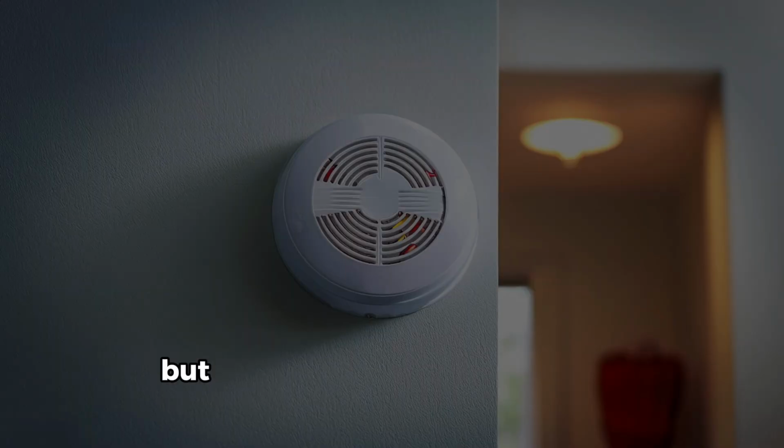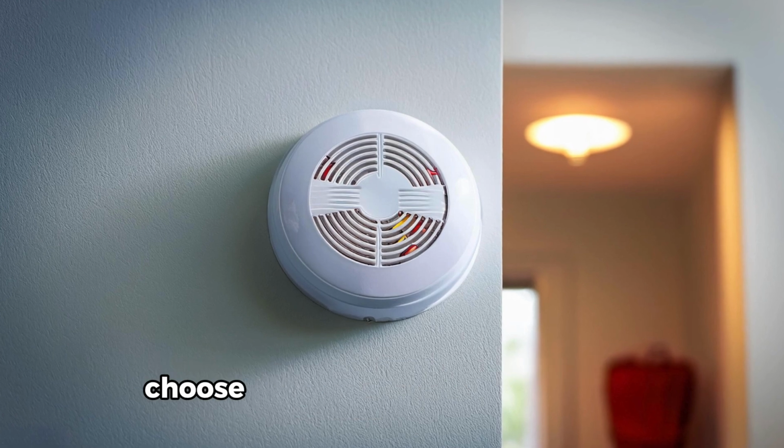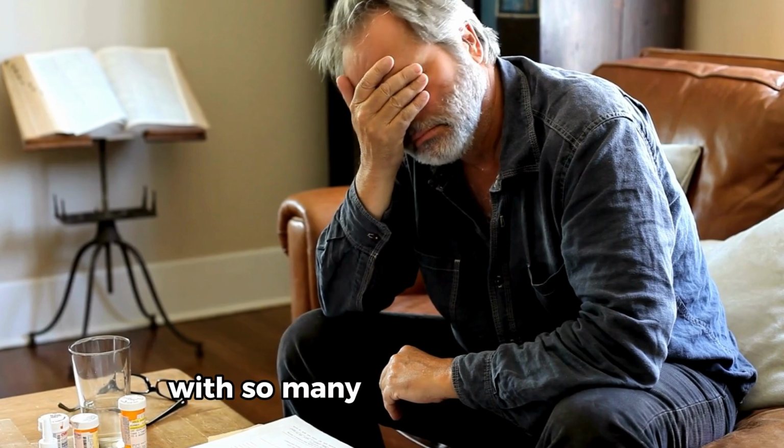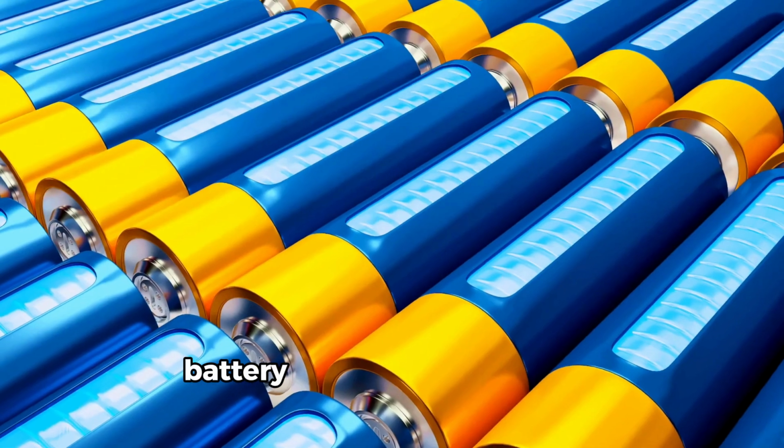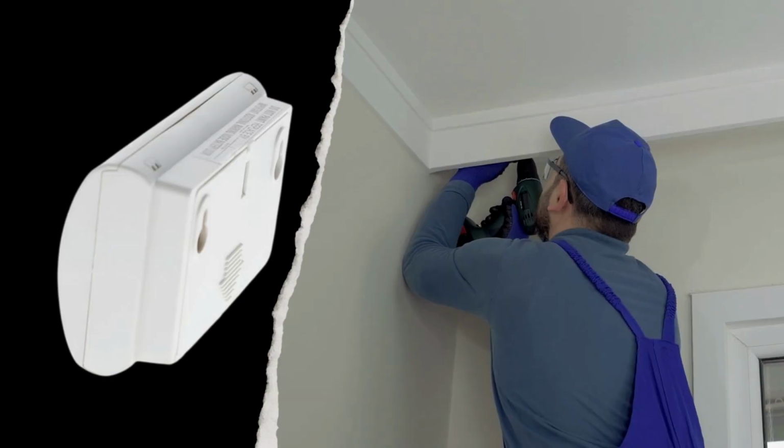Now we've covered a lot of ground on carbon monoxide detectors, but before we wrap up, let's talk about how to choose the best one for your home. With so many options out there, it can be overwhelming, but I'm here to simplify it for you. First, consider the type of detector that suits your needs. There are 3 main types: battery-operated, plug-in, and hardwired detectors.